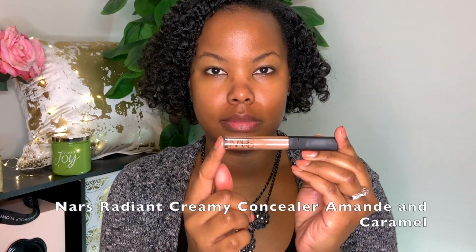Using my trusty cocoa butter lip balm, which really helps because nobody wants to have cracked lips. That's nothing cute about that. So you want to make sure that you take care of that before you do anything else.